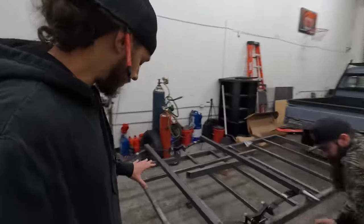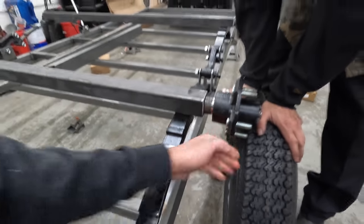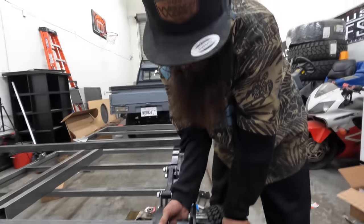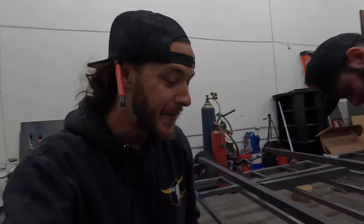And Zach, I got a question for you, buddy. How do we keep it from having a little droopy droop? How do we square that up, or do we just eyeball that? You kind of eyeball it. Okay. Precision at its finest. We're gonna eyeball it.